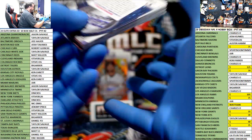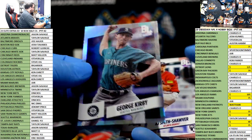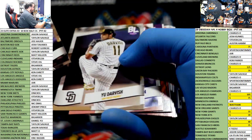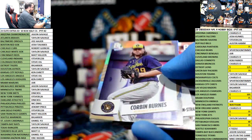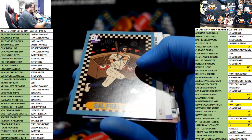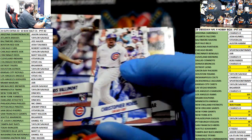How did I do this again? Ohtani to the moon. Kirby foil. I can't believe we had the auto. Nice, a Lawler, good vibrations. Corbin Burns. Frelick, big leaguers. Jeff McNeil foil.